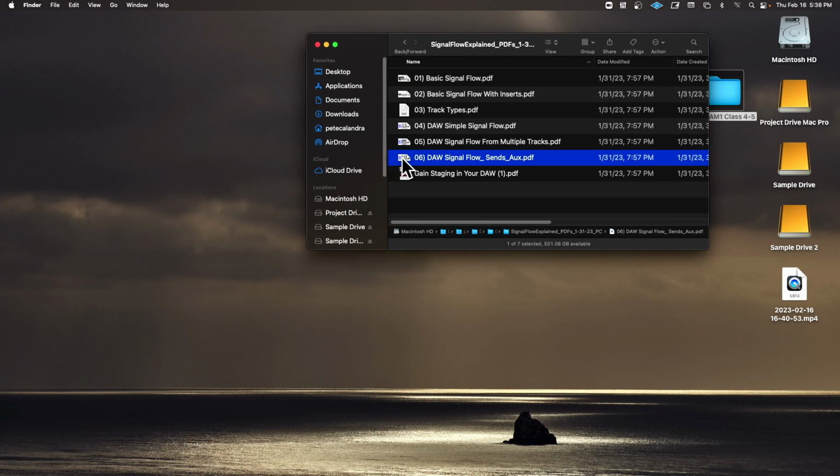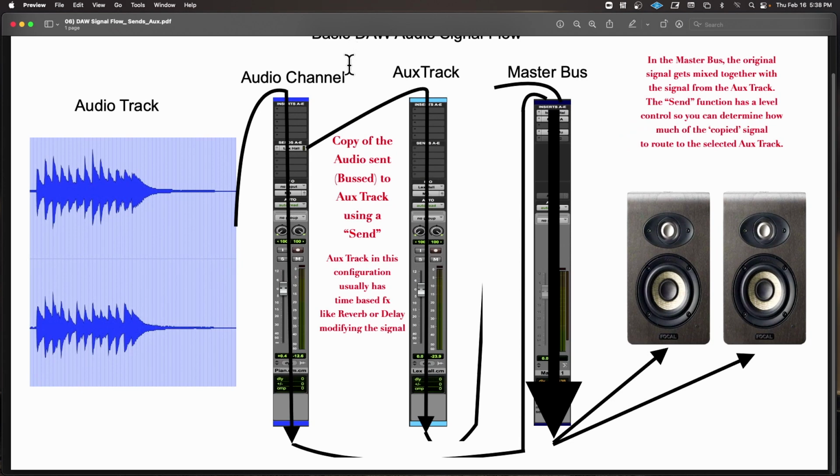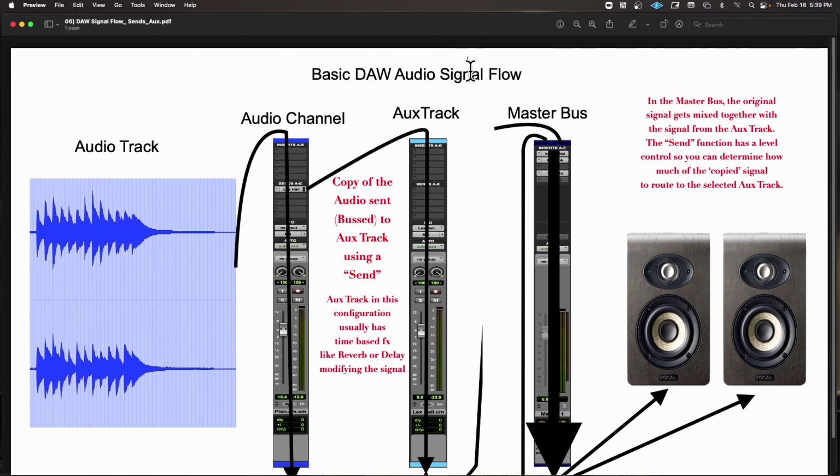Now, the next thing to think about, and this is for the DRAC2 people, and we will be doing this at the end of the semester in this class too. You have instrument tracks or audio tracks. It goes through the audio channel, right, and to the master bus. But let's say that you want to add reverb. You would add something called a stereo aux track. And an aux track is a track that doesn't create sound. It just lets sound be passed through it.